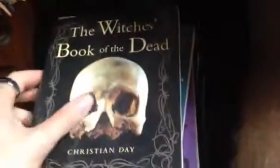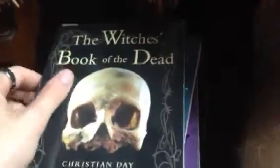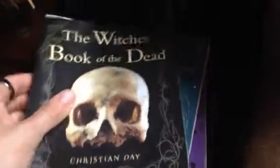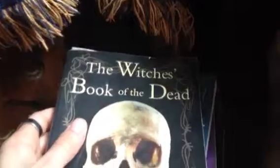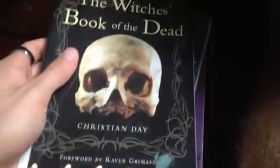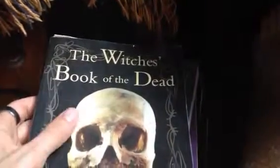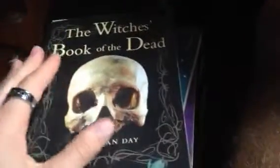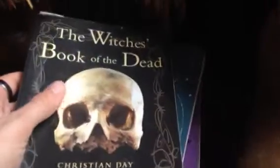Okay, and here are both of our book sets that have to do with Wicca or witchcraft, however you guys want to categorize any of them. I have the Witch's Book of the Dead by Christian Day. This is one of Oberon's books because it's kind of dark and creepy, and I never read this book, and I'm not even sure if I'm interested in it. So there's one. Actually, put them back.